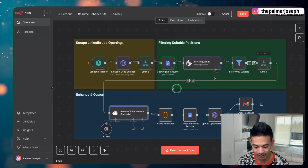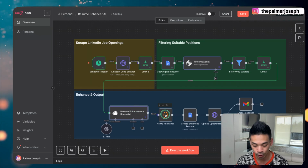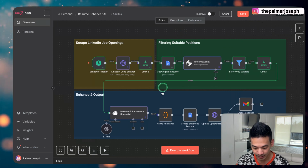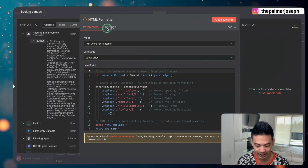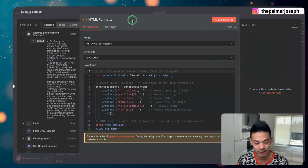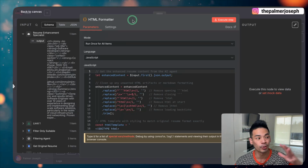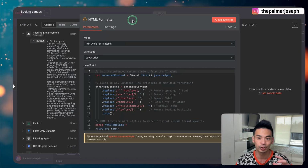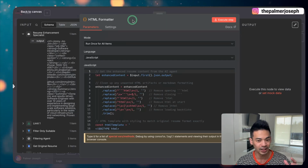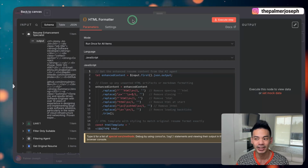Again, if there are a lot, it goes through and cycles through all of them until it has gone through all of them. For this code node, what I do here is type in code and get that. This is specifically what I call the HTML formatter. The best way I can explain this is that when I was testing this out for quite a while, the output of the enhanced resume, the formatting was all over the place. It was all scrunched up into one. I tried it again, and it was all mixed up. It didn't look appealing, it didn't look nice.